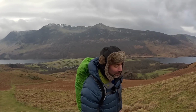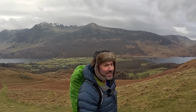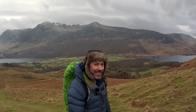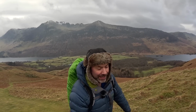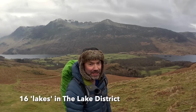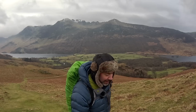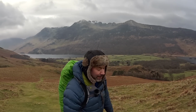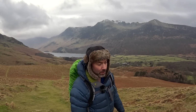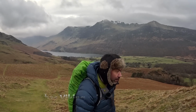Alison's just asking why they call them waters and not lakes. And you see people saying, oh, there's only one actual lake in the Lake District, and that's Bassenthwaite Lake. But yeah, they're often called water rather than specifically a lake. And there's no real reason that I can discern as to why that is. It's just a local term, as the waterfalls are all called forces because that's just the local term for it.